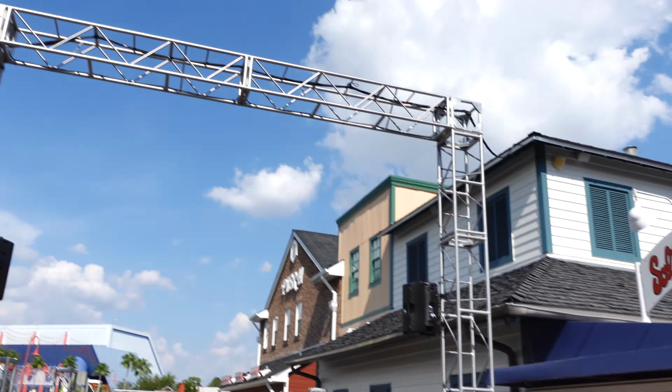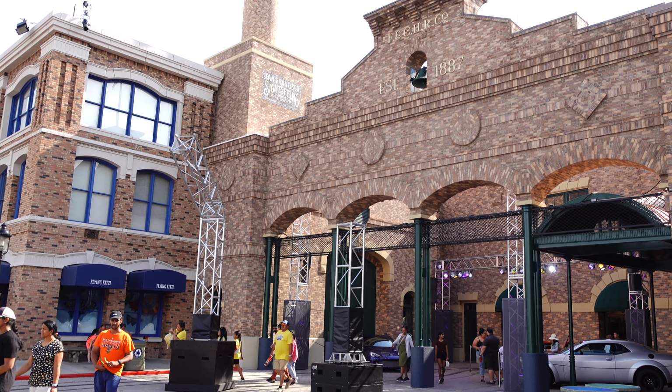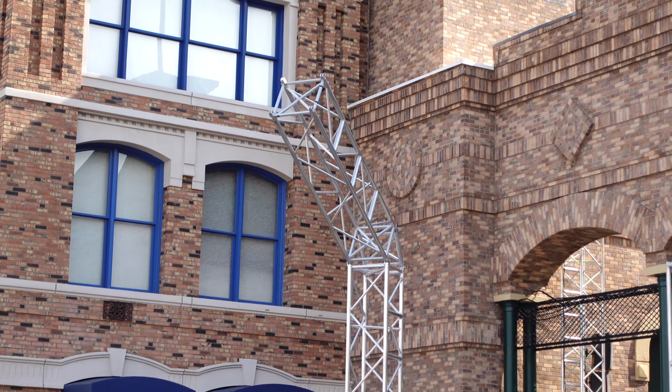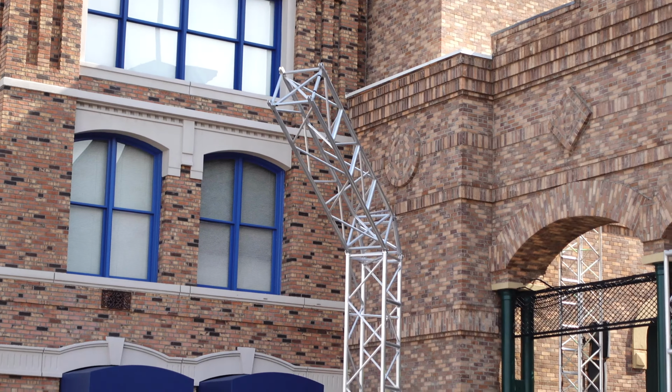Right outside of the Fast and the Furious, the most popular ride here at Universal, there's some kind of hanging mechanism here on this scaffolding. Lots of weird scaffolding this year. Probably said that word 15 billion times. You guys could keep a check on that. See how many times I said the word scaffolding.